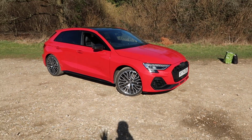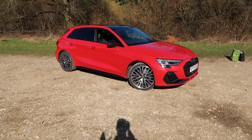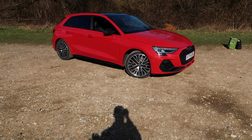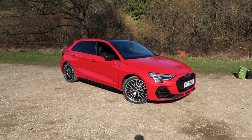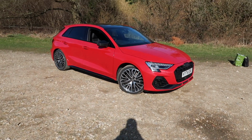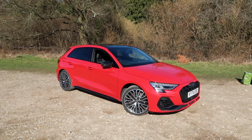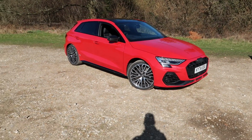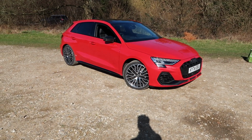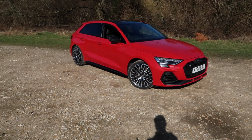Now, I'm using the prices given to me by Audi UK on the spec sheet, which may be a little bit out of date, but this car with options is £57,120. So you have the progressive red paintwork, which is, if I'm not mistaken, £595. I am doing that from memory, so I'm likely to be wrong.